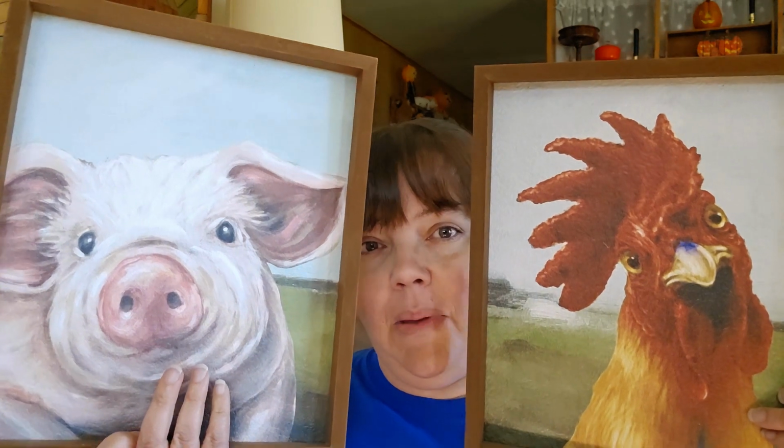a rooster and a pig to put with my cow when spring comes. I paid $1.99 for these two as well. And I believe they are from, doesn't say. I think that they're from Home Goods too, because it's kind of the same coloring and painting way. So very excited about that.